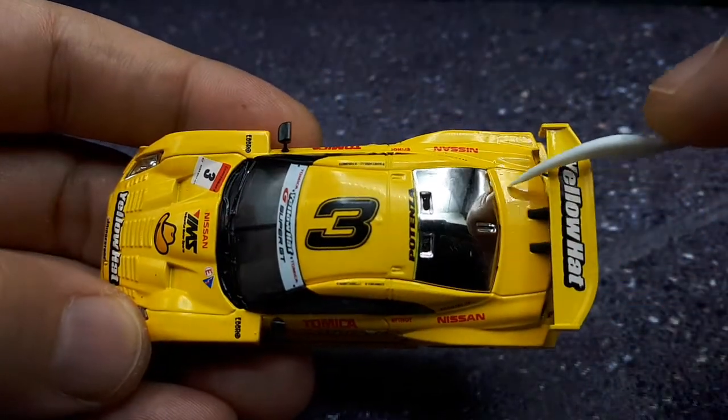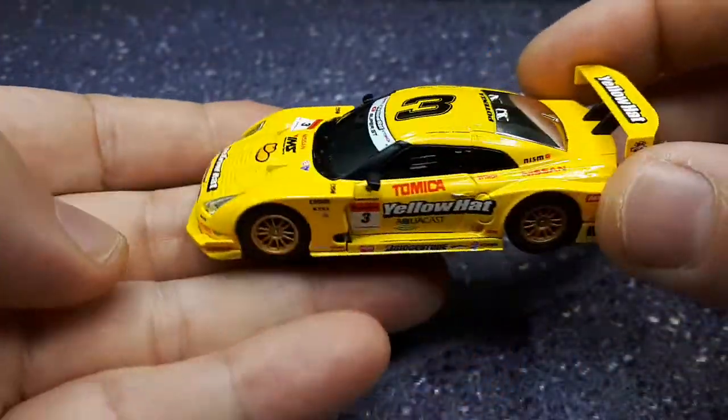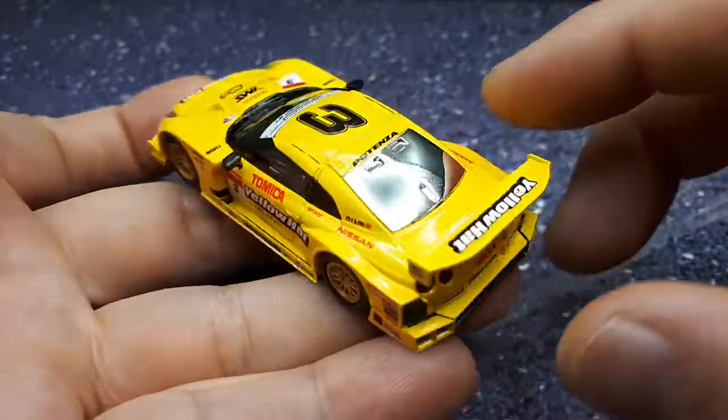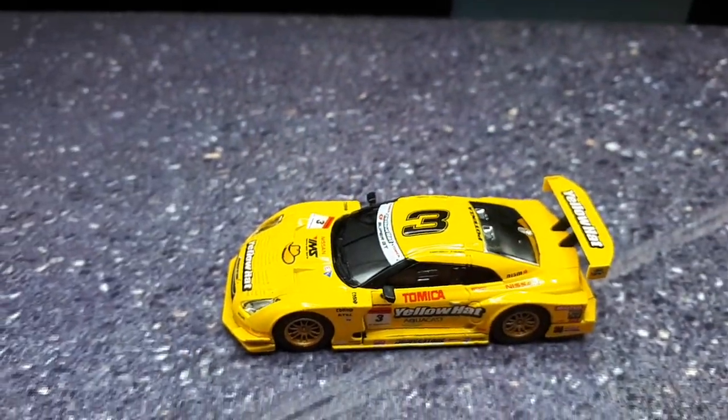Or maybe that's paint rash there. But it's a pretty cool looking model, I think. I mean, it's so over-fendered. You know, I'm used to the Mini GTs, which we'll compare to. So let's actually get into that right now. Let's get the solar spinner out.